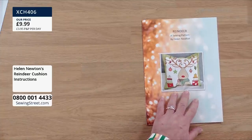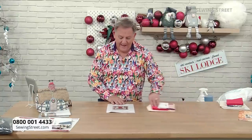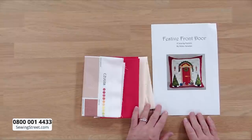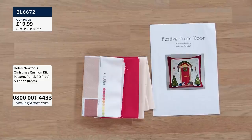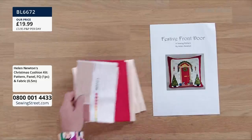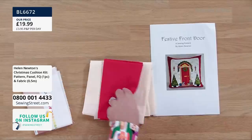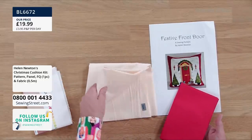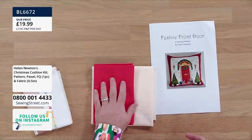Anyway, how are we doing on that one? Okay, lots of people checking out on that one. Thank you. Right, I'll keep that one up here. Now, that's the last of the instructions on their own, because this one, again, is a bundle. This is festive front door. Yeah, you see, again, this is $19.99. Oh, look, it matches perfectly. If you were to make the reindeer one, no, the driving home one, this matches, because it's the same red fat quarter. Oh, that's not calico, though. That's cream cotton, that one.